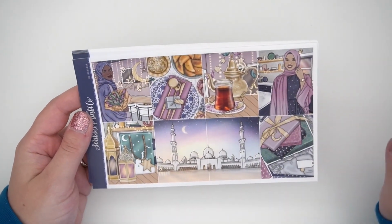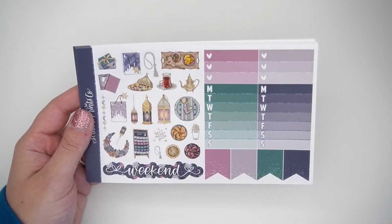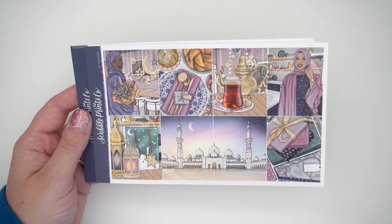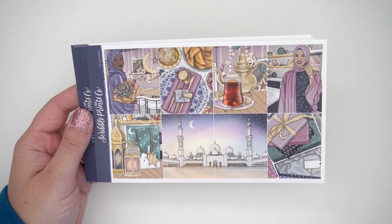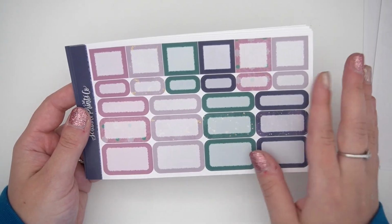So I'm obsessed with this. The gold with these jewel tone colors is everything. And I love Jess for being super inclusive and giving us this art so we can make a kit with it. So I'm obsessed. I think it's so, so good. This is the celebration at the end of Ramadan, and I am just so obsessed. Again, these colors are so good.